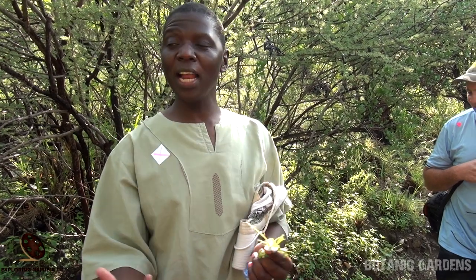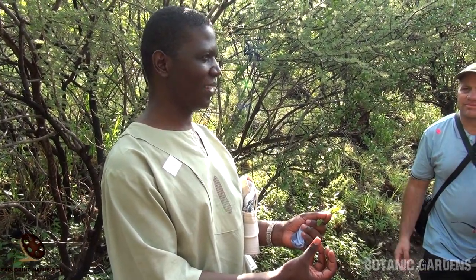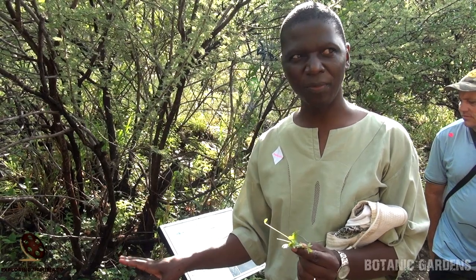So underneath these small plants, there's a bulb. They always grow here, but when you come during the dry season, there is nothing here, because they are hiding. They've got this perennating organ that continues underground. Yeah, they grow everywhere. It's actually a bulb.